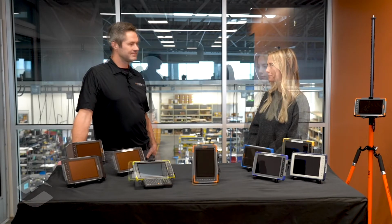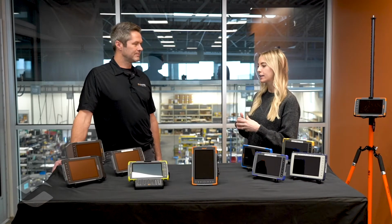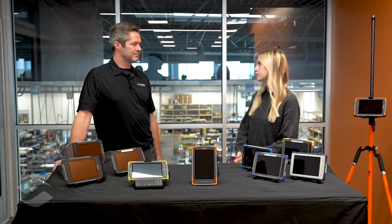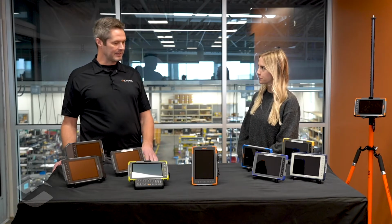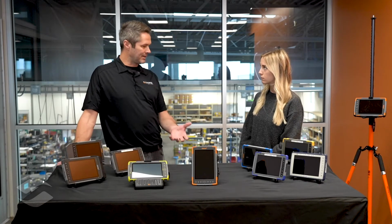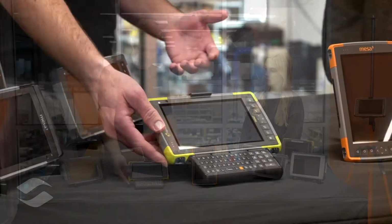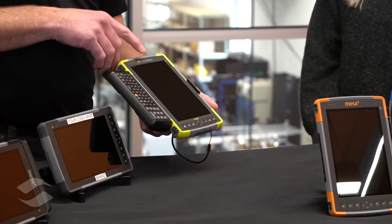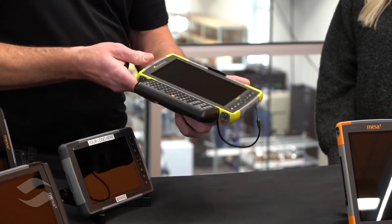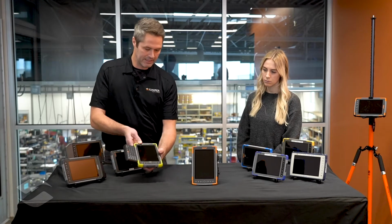Now that we've gotten to know Juniper a little more, can you tell us about the level 1 customizations as far as branding the device goes? Absolutely. Level 1 customization is the first step into branding a device with Juniper Systems. Super easy. The basic option is branding the front bezel here. You can brand it here, you can brand it lower down, or over here on the side if you have a landscape version.